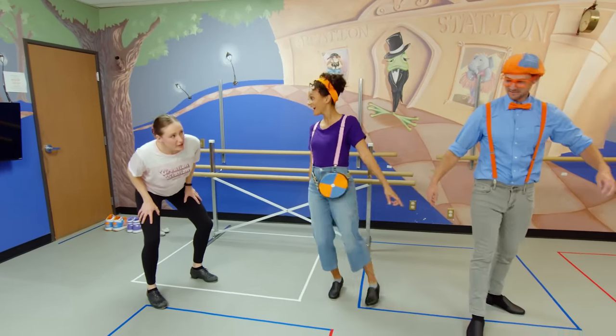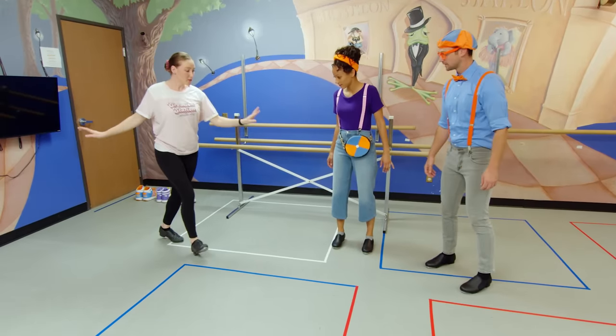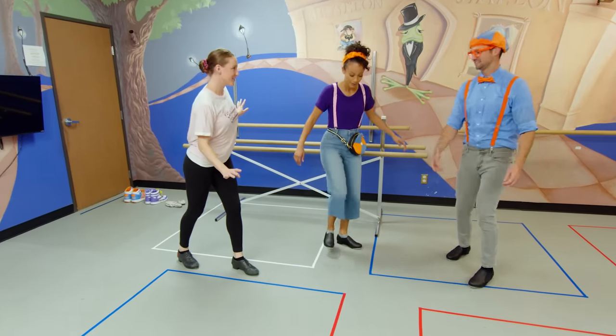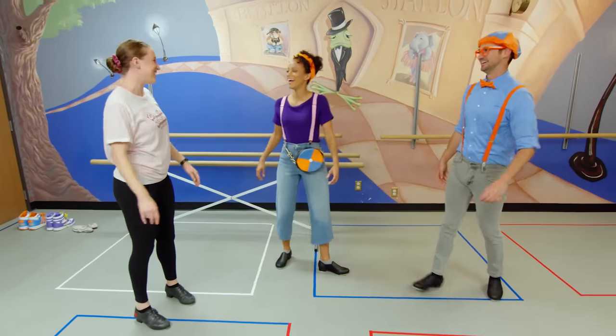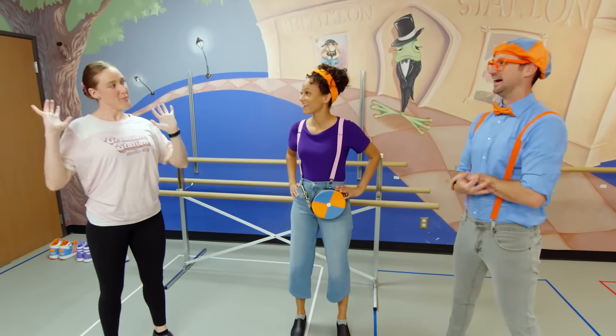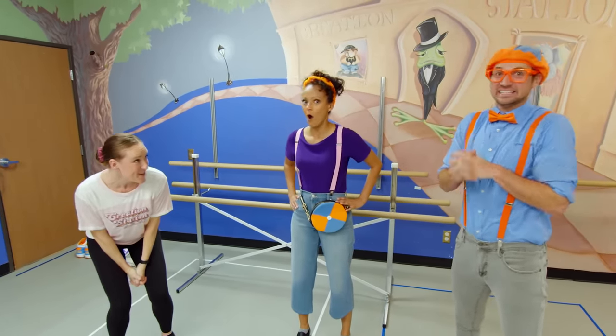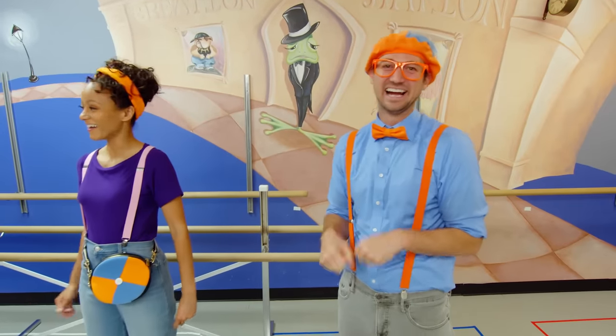And then another easy peasy moving one is just like walking. Heel, toe, heel, toe. Heel, toe, heel, toe. You guys got it. That was really fun. Should we try to put all those tap moves into a tap dance? Yeah! All right, let's get some music going.